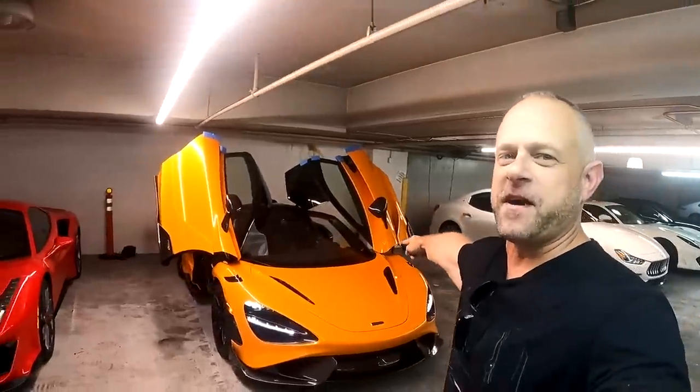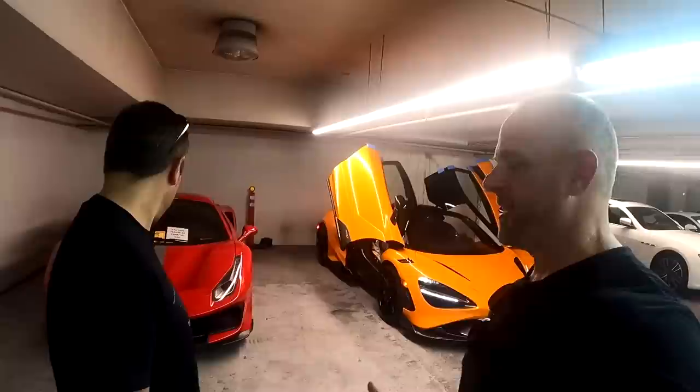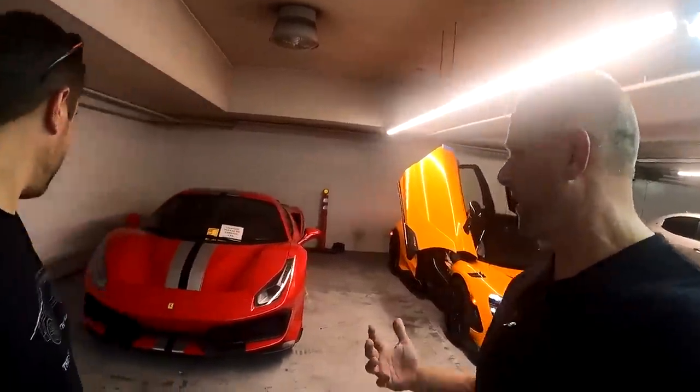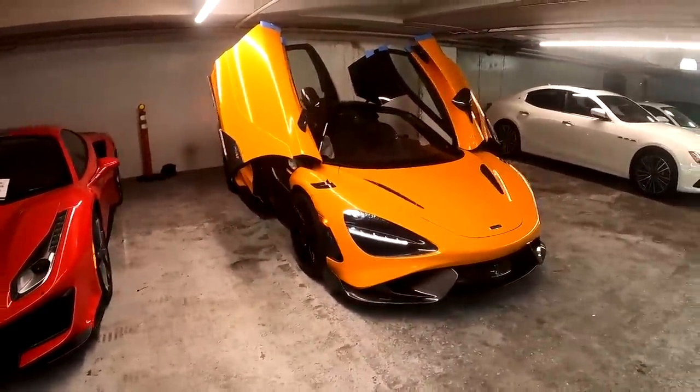Got this 765 LT next to, I guess, its nearest competitor. What do you think, Jimmy? The Pista. The Ferrari. Pista, it is the nearest competitor. As you know, I went for the F8 over the Pista for a number of reasons, but the Pista still looks good. But man, this looks way next level, better.